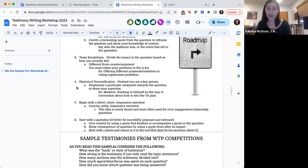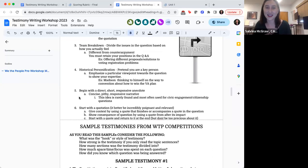There's also a style of testimony that involves historical personification, where you pretend to be a key person in order to emphasize a viewpoint. I think this can come off as extremely cheesy, so you want to be careful about not turning it into an acting class. But I think this is a good way to remember that if you are taking on a certain historical figure, like James Madison, instead of acting out that person, you can just say James Madison believed this, and he would think X and Y, and that can maybe take out the cheese of this presentation.